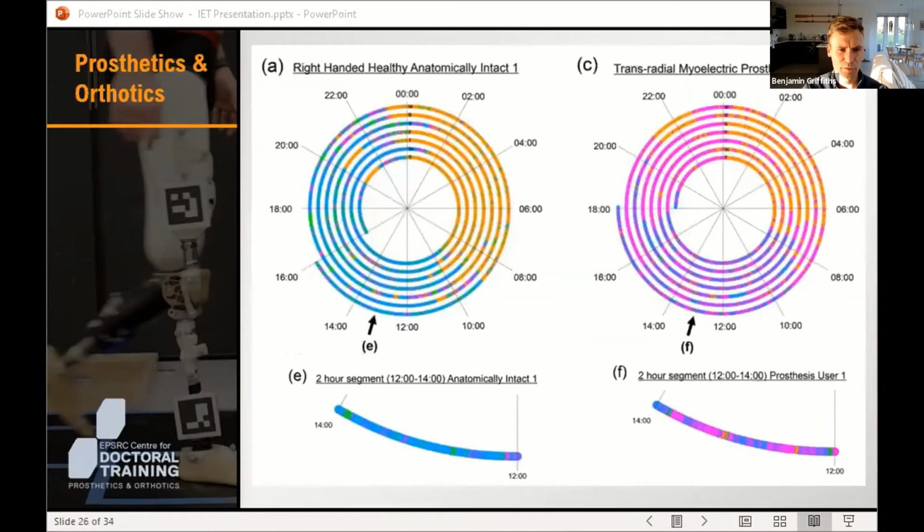So here are some of the results from her work looking at the data collected in everyday living situations, so not in a lab. On the left, we have an anatomically intact individual, and on the right, we have a prosthesis user. If we look at the daytime periods where the prosthesis user was actually wearing their device, you can see the clear color difference showing the preference towards the anatomically intact arm. You can see the magenta there showing that they're using their anatomically intact arm more than their prosthesis. So this means that the user isn't really using their prosthesis that much.